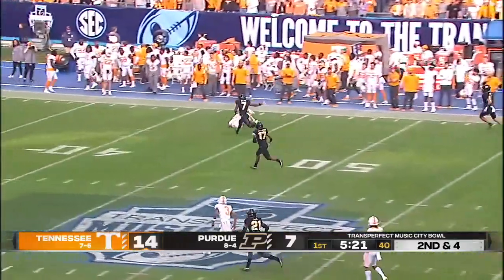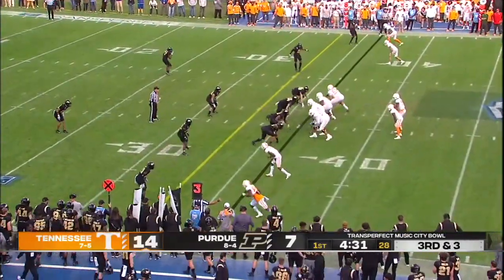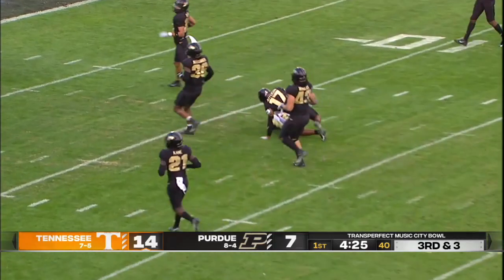Unloads on the sideline again, little underthrown. It will go for a first down. An outside linebacker playing nickel, you're just not going to do it. So you've got to get pressure on Hendon Hooker and force the ball out early. Over the middle, that's complete to Javonte Payton.